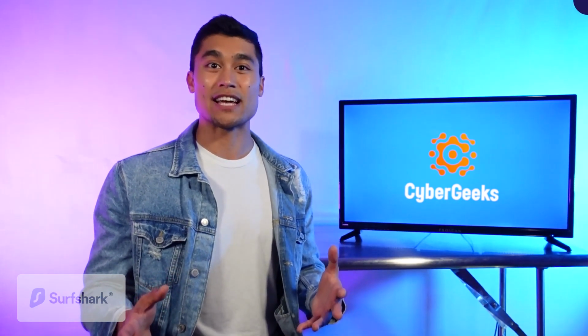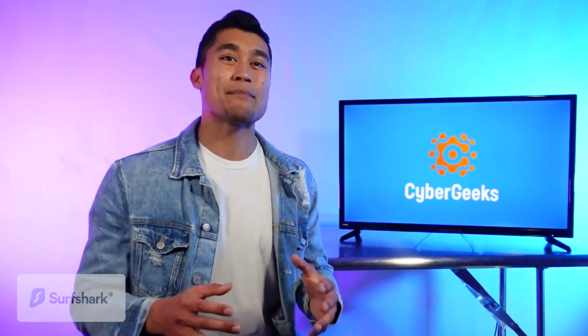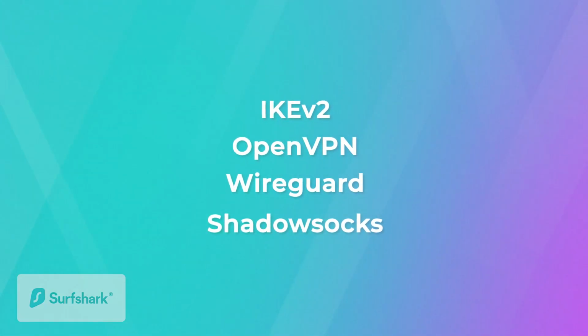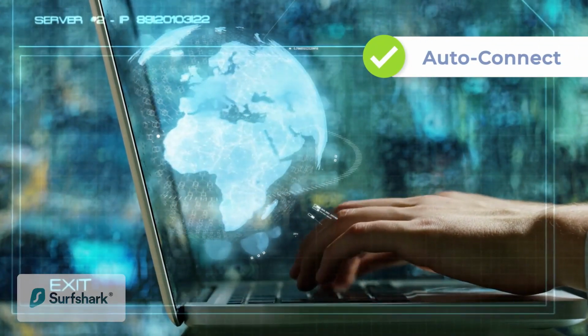Another great thing about Surfshark is its exceptionally user-friendly design. Even if you've never used a VPN before, you'll be able to use Surfshark just fine. The app is also extremely light on resources and will run smoothly even on older devices. Diving a little deeper, you can choose from a variety of protocols including IKE version 2, OpenVPN, WireGuard, and Shadowsocks. If you're a beginner VPN user, you might not care about different VPN protocols, but advanced users might know which one can serve your specific needs best. Surfshark has that auto connect feature that remembers which networks you want to use it on, an automatic kill switch, and what they call a whitelister, which is essentially split tunneling.